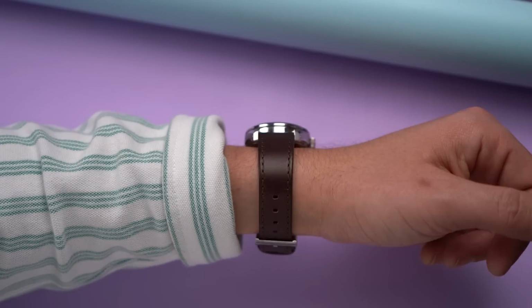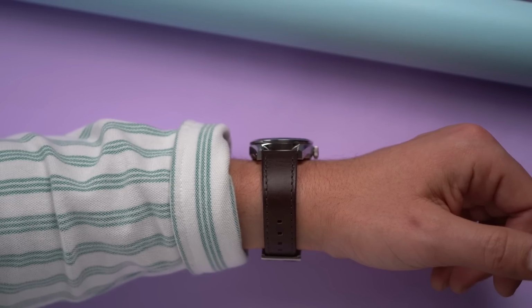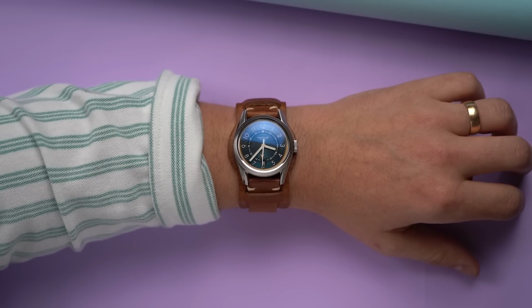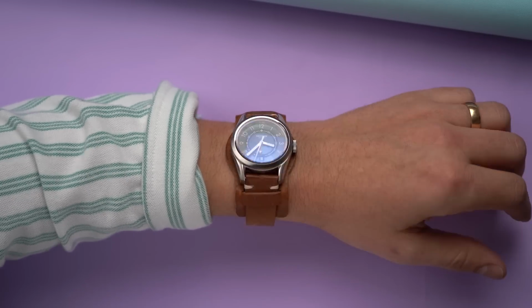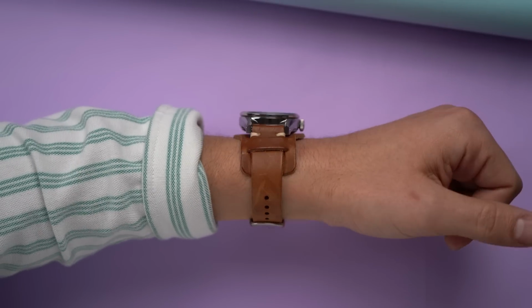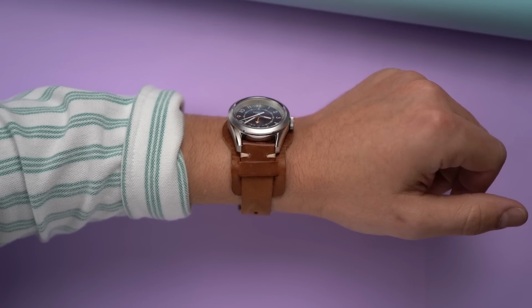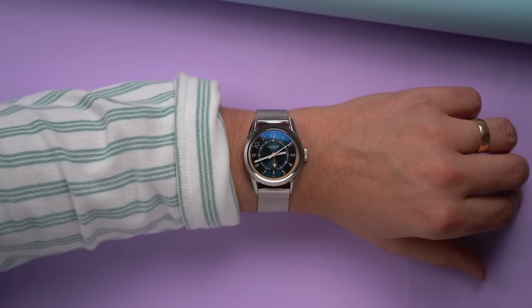But as I like to do, because I guess I get bored easily, I put a bunch of different straps on these watches. It's not for everyone, but I like this Bund style strap. For my size wrist, 38mm is the largest watch I would put on this style of strap. And no, I don't know where this strap is from. Nor do I know where this mesh strap is from.